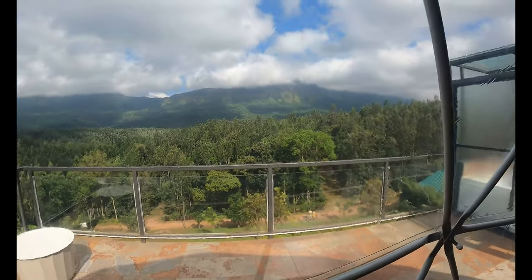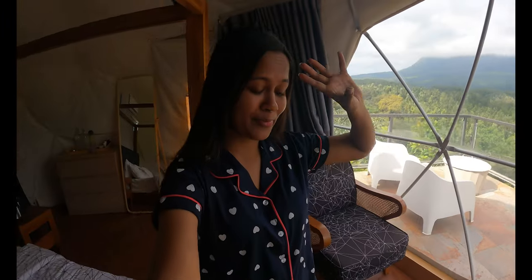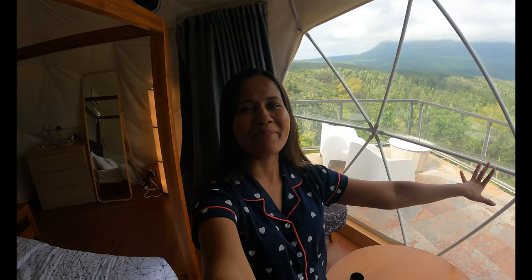Hey guys, a very good morning from Breathe Resort. We just woke up and look at the view from our dome. It's totally crazy. So in the morning, as soon as you wake up, you get this view. This is the view of Mullayanagiri peak. We just got fresh up. Now we'll go and have breakfast. Then later I'll come and give you the entire dome tour.